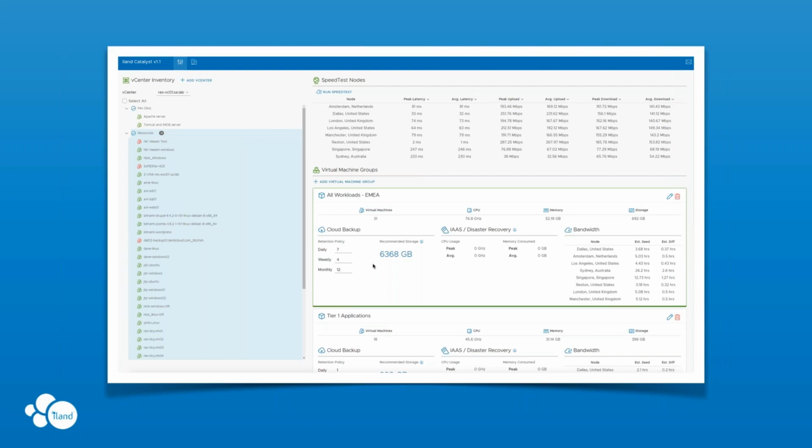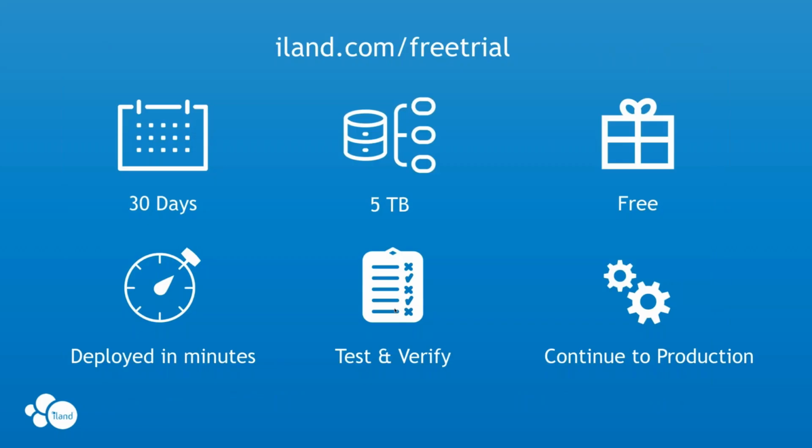You can model different types of backup retention policies, as you can see in the middle of the screen. I'm running a 7-daily, 4-weekly, and 12-monthly retention policy. And based on the real-world data within your virtual center, we can recommend how much storage you need in the cloud. So this is one of the next steps that we would recommend, running a cloud assessment through our Catalyst tool to get an idea of how much storage you need for your production use case. But a really nice next step would also be to run one of our free trials as well.